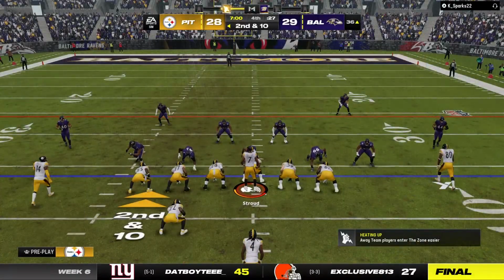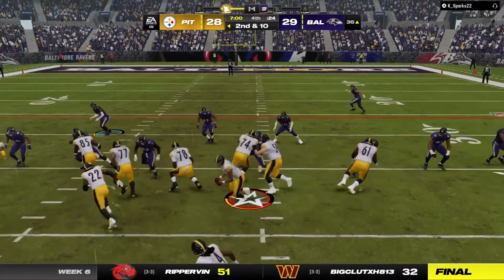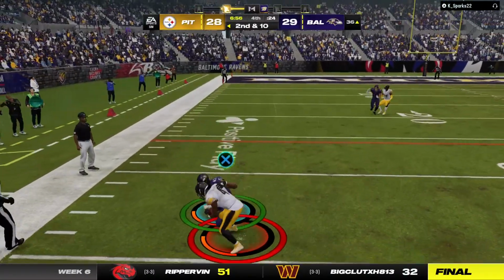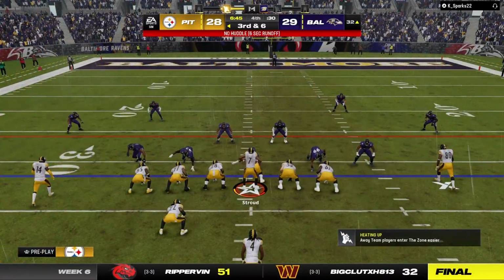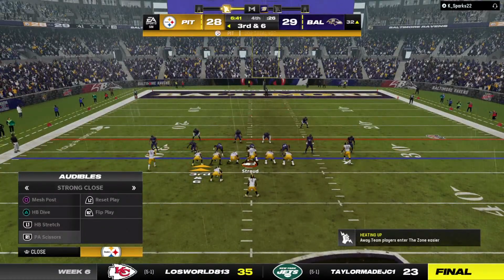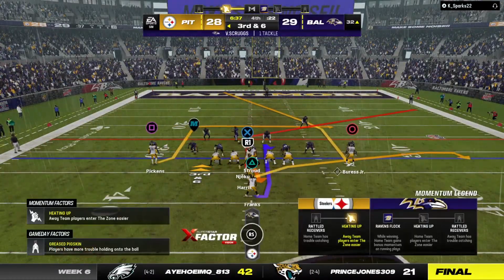Now a 2nd and 10. They'll try the left side. Franks. And down right around the 32-yard line. 4 yards on the pickup. A field goal try would be almost 50 yards from this spot. So what can they do to get closer now on 3rd down?